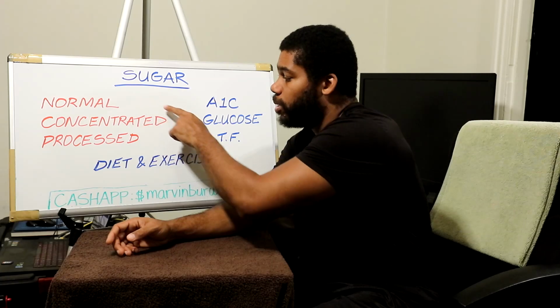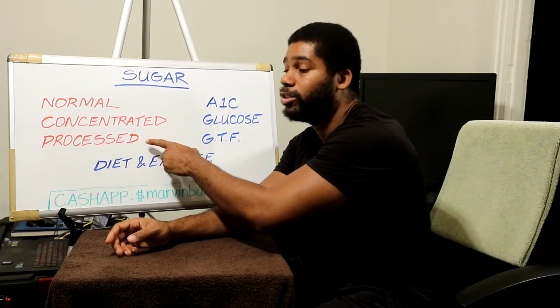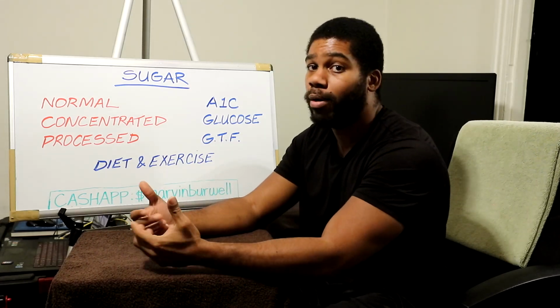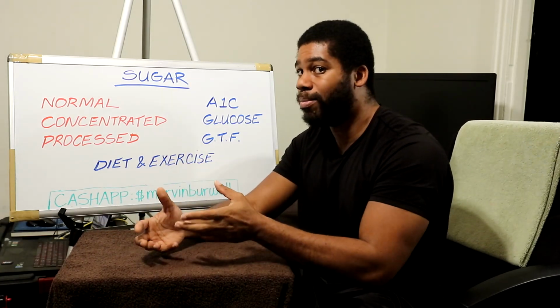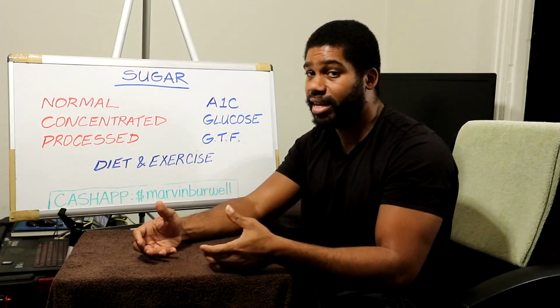But the further you get from the normal state, the more work the body has to do to get rid of it, which is why processed and refined carbohydrates, which is what a sugar or a plant is actually made up of, are in such a way that the body is going to have more difficulty getting through the process of breaking it down and getting it out of your body, okay?